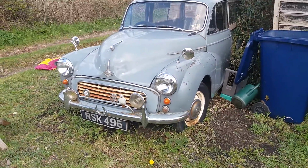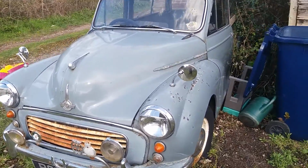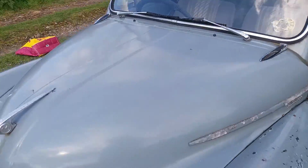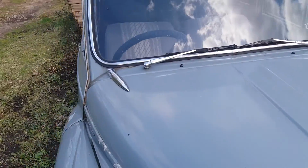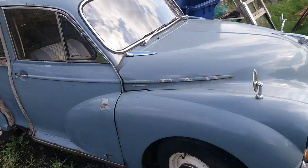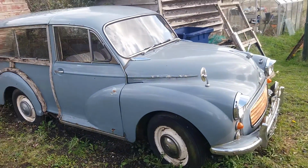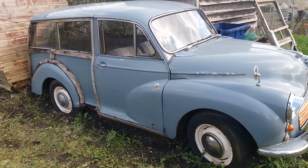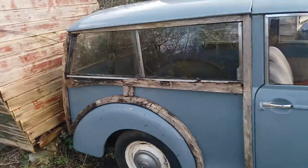There we are in the bushes here. Survived quite well actually. Could be restored. It's nice, easy, reliable, and a good classic really. Certainly, parts availability is very good. Don't see that many of them around these days.